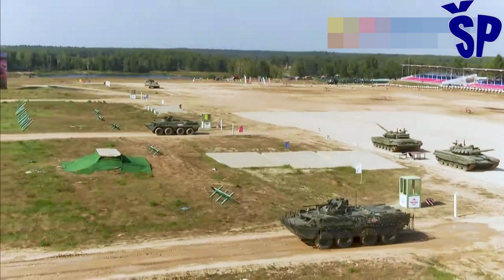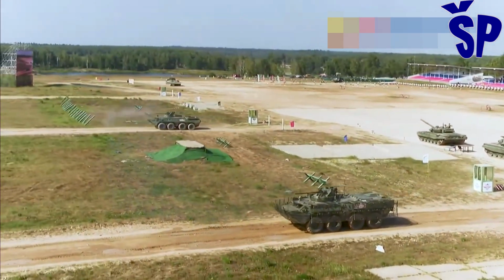The BTRs are ready for fire, and now they're going to use their 30mm guns.